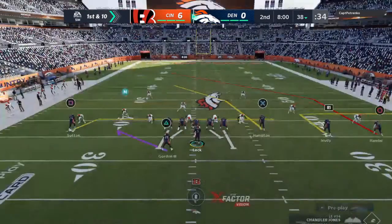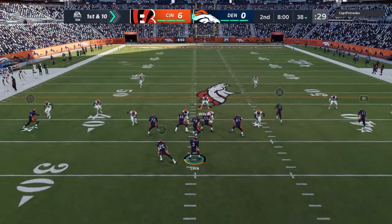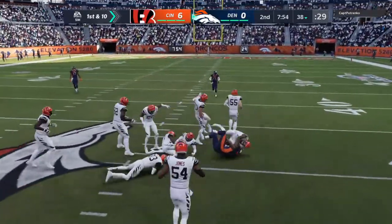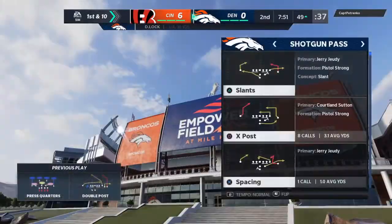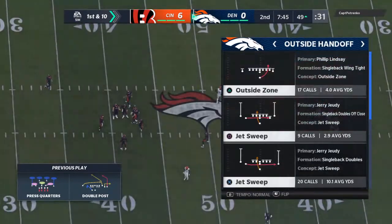So here's a 1st and 10 at the 38. Locke working out of the gun. He completes this to Sutton. And he'll be taken down, but not before he gets into enemy territory. That one good for 13 and a Denver 1st down. 1st and 10. Well, that certainly has to feel good.